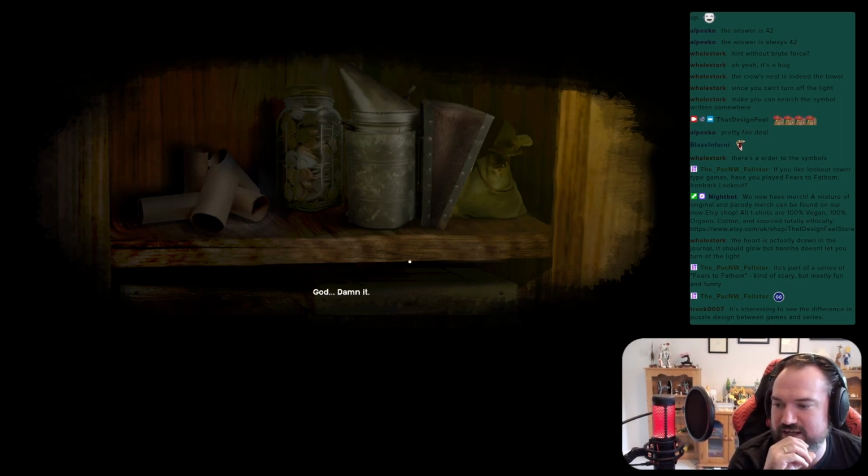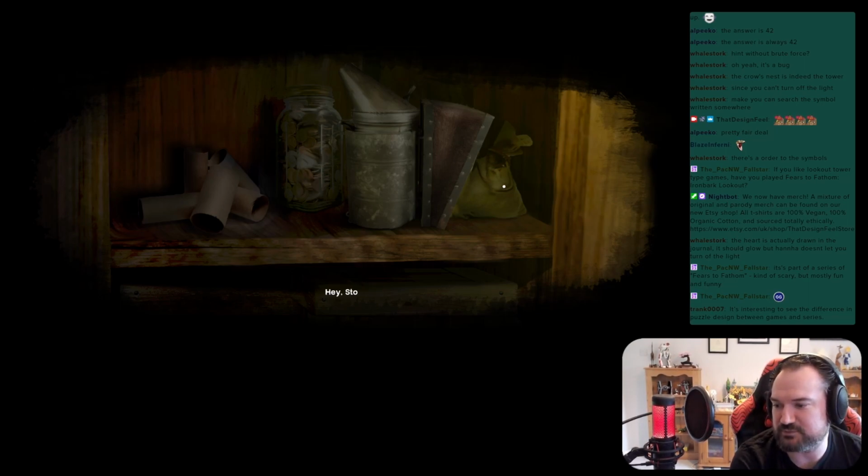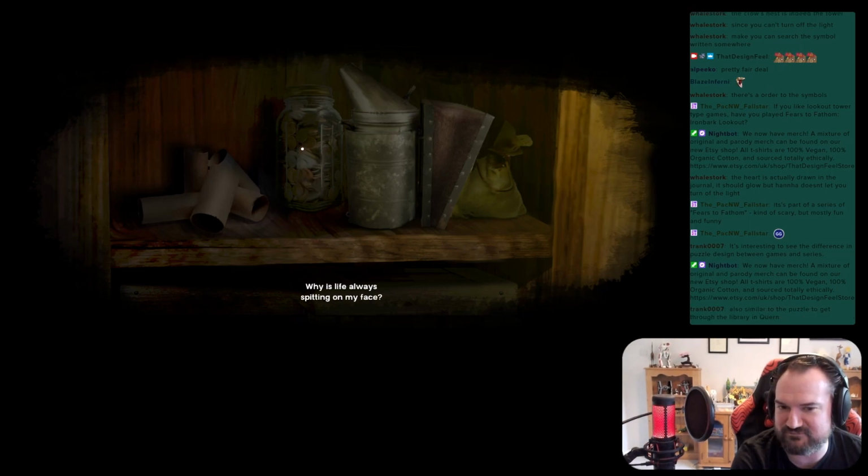I don't see paper rolls anywhere. Damn it. I can't believe this. I could have used a real and pristine bee smoker. My life sucks. But Graham, think about the journey. If I need to feed some birds, hey, Stork. Alright. Oh, great. Found the treasure. Zippity-doo-dah. Why is life always spitting on my face? But where were these coins when I actually needed them? What a bunch of stupid.